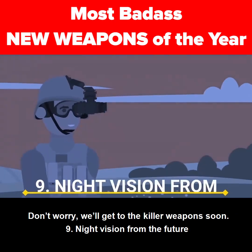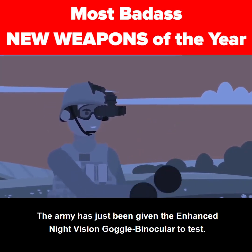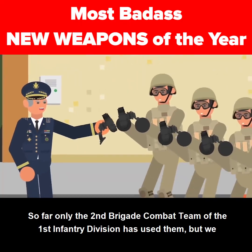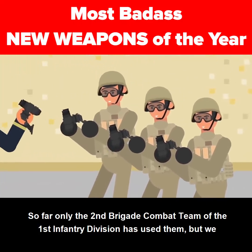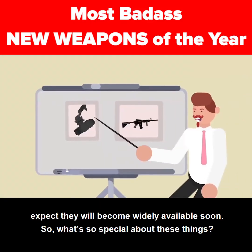Number 9. Night vision from the future. The Army has just been given the enhanced night vision goggle binocular to test. So far, only the 2nd Brigade Combat Team of the 1st Infantry Division has used them, but we expect they'll become widely available soon. So what's so special about these things?